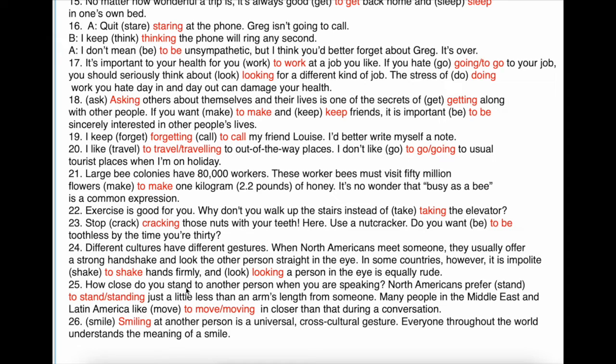How close do you stand to another person when you're speaking? North Americans prefer to stand or standing just a little less than an arm's length from someone. Arada biraz mesafe olsun istiyor. Many people in the Middle East and Latin America like to move or moving in closer than that during a conversation. Yani Orta Doğu insanı biraz daha yakın olmak ister konuşurken.